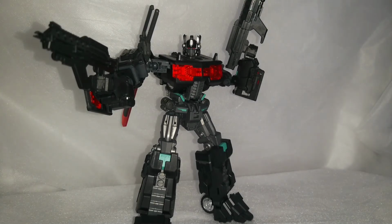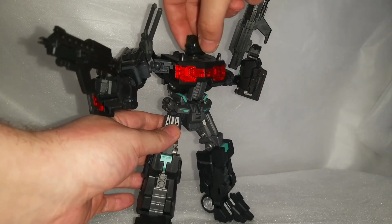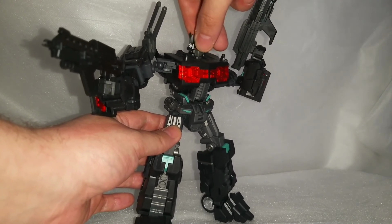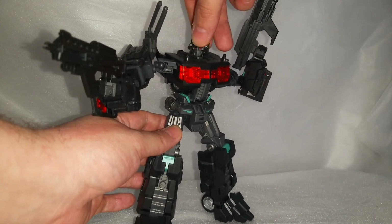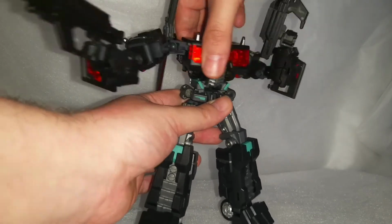This guy is so articulated, I have trouble finding words to express how articulated this guy is, so I'll just go through some of the motions. He's got pretty much a full 360 head swivel, okay. The fact that, you know, you can move him up and down, left and right. He's got some awesome waist movement.